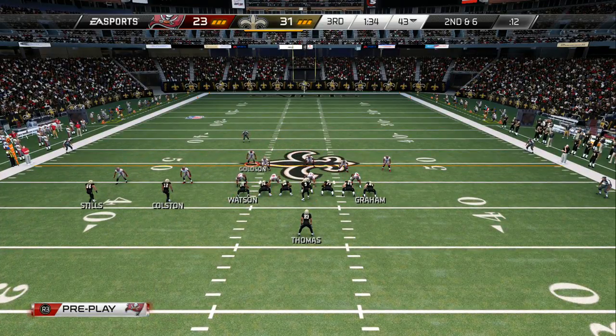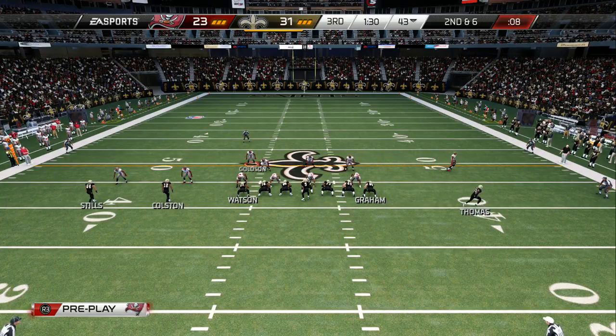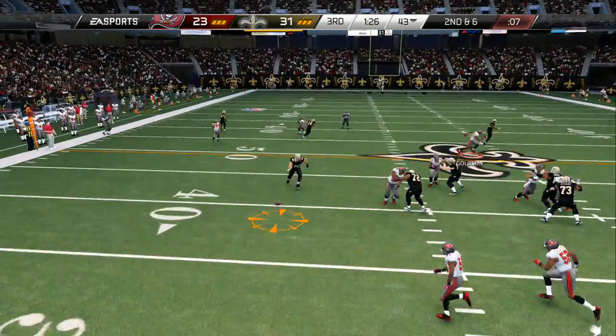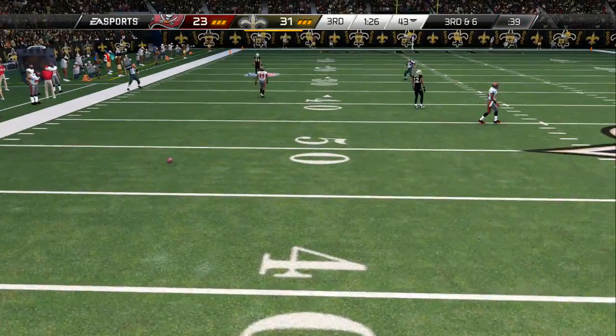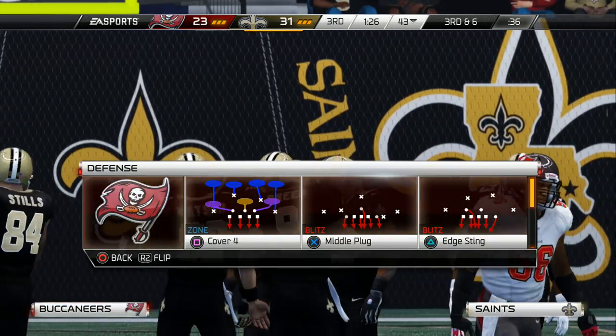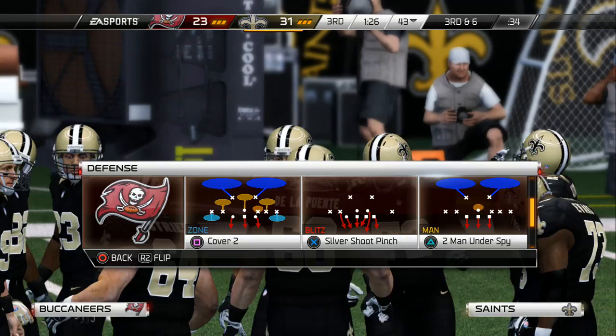Holston's lined up now as a slot receiver. Second and six. Working that left side. It's always dangerous when your receiver's running the drag route and you throw it too far in front of him. You most likely are just going to lead him into trouble.